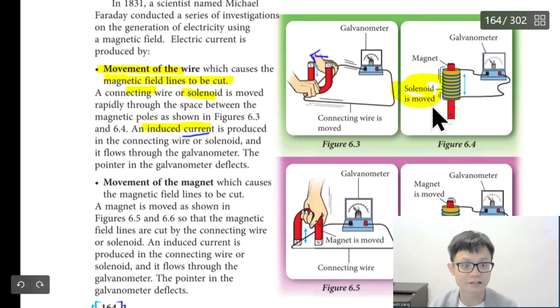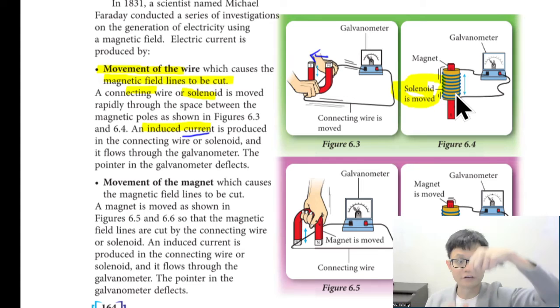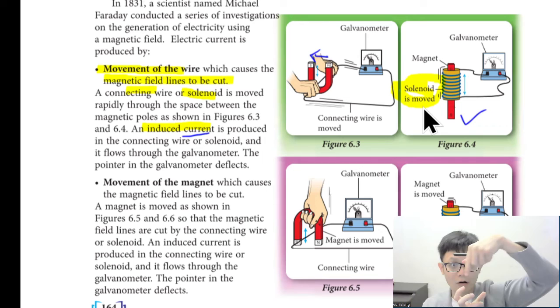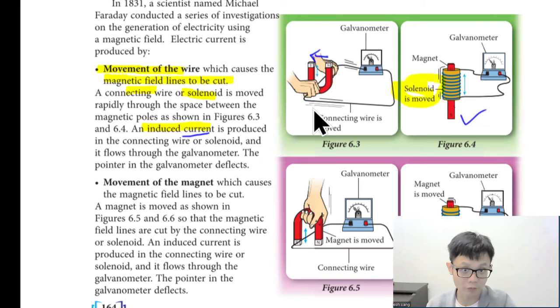So they turn it. Why do you want to turn it? Because when you turn it, there is more wire. So when you cut, more magnetic field is cut. Of course, I will say this one is better, as you can see. There is more current because there is more wire. With more wire, in one go you cut maybe 10 lines, so you produce more current. This one is only one wire, so you only produce one wire's worth of energy, okay?